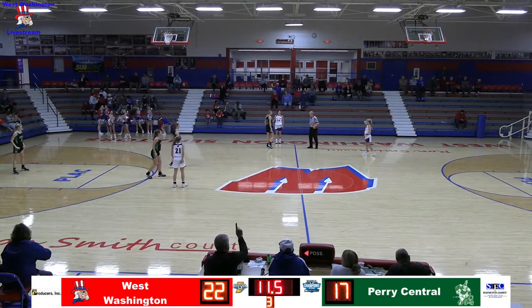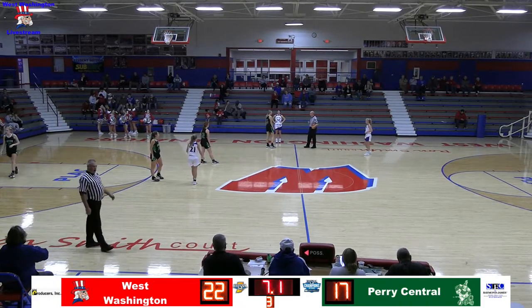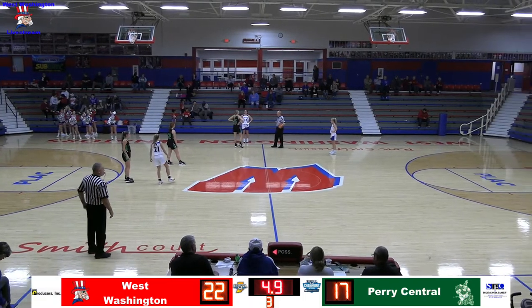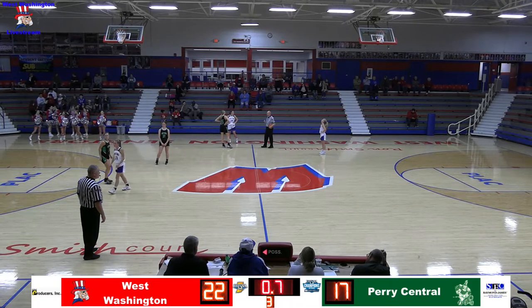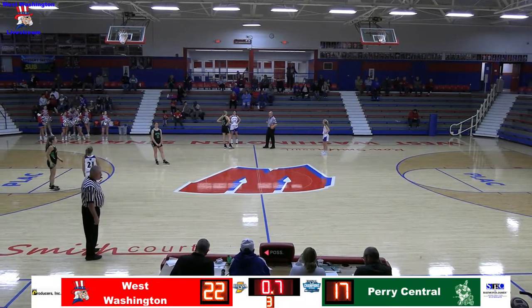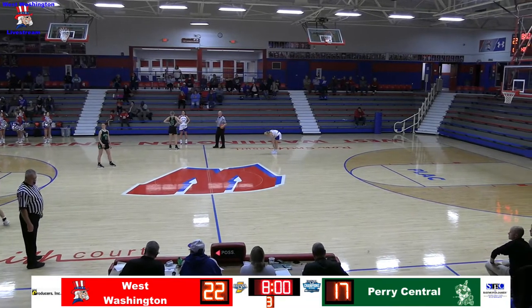And we are back here at West Washington Junior Senior High School on Ron Smith Court for the second half of this matchup between the Lady Senators and the Lady Commodores. Lady Senators were up 17-3 midway through that second quarter, but now only lead 22-17 entering the third quarter.